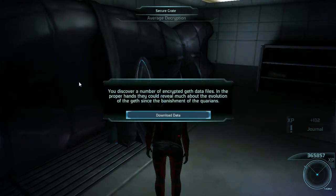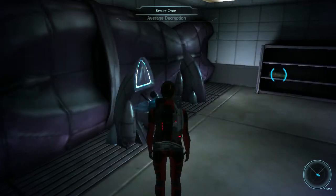You discover a number of encrypted Geth data files. In the proper hands, they could reveal much about the evolution of the Geth since the banishment of the Quarians.